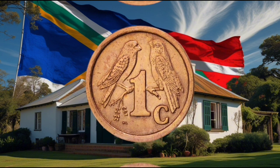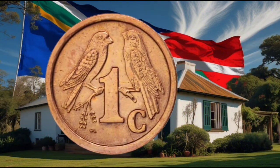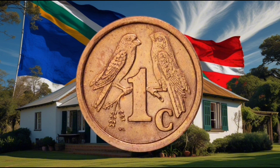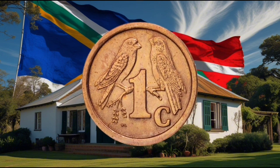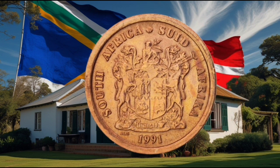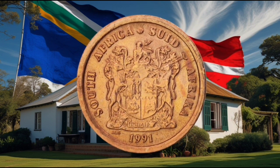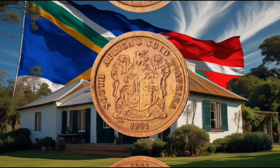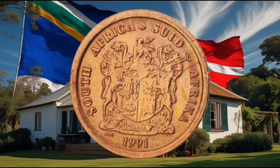What makes the 1991 issue particularly interesting is that it marked a year of political tension and reform in South Africa. The apartheid system was being dismantled, and Nelson Mandela had just been released from prison the previous year. This coin, though small in value at the time, is a silent witness to those historic moments.